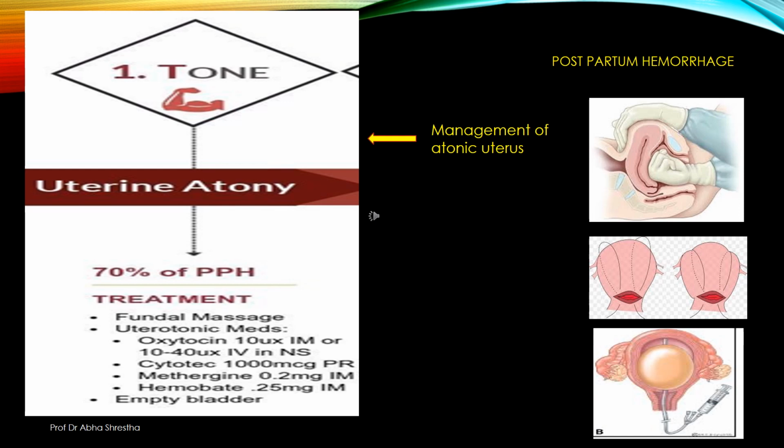The other way to compress the uterus is by applying a B-Lynch suture, in which a brace-like suture is placed over the uterus such that it is compressed. And the last picture shows a Bakri balloon being inserted inside the uterus so that it compresses the uterus and prevents postpartum hemorrhage.